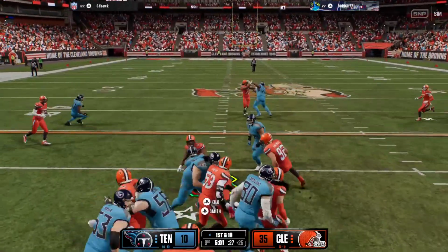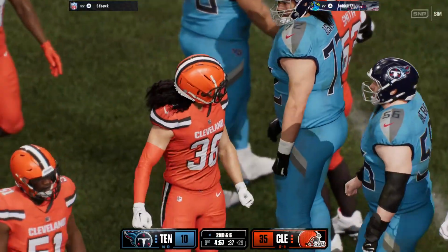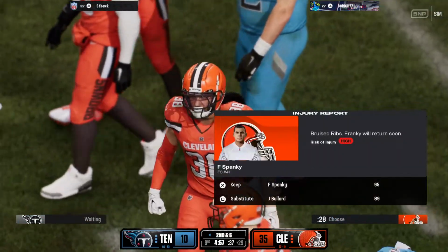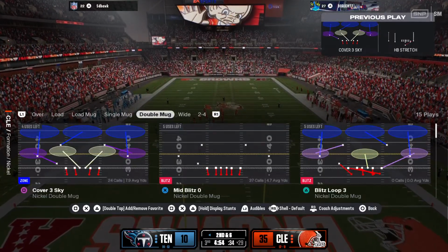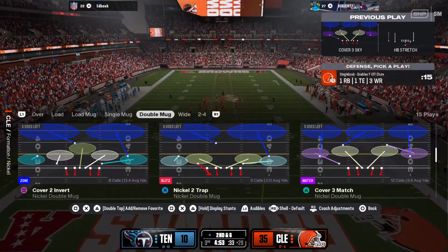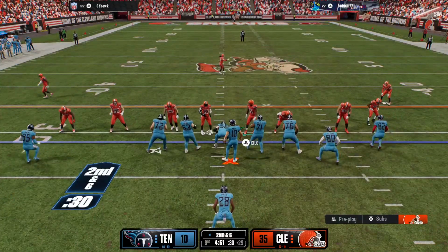On the ground, it's Smith. And he'll get about 4 to the 29. He's tackled at the 29-yard line. A gain of 4. It's now 2nd and 6.